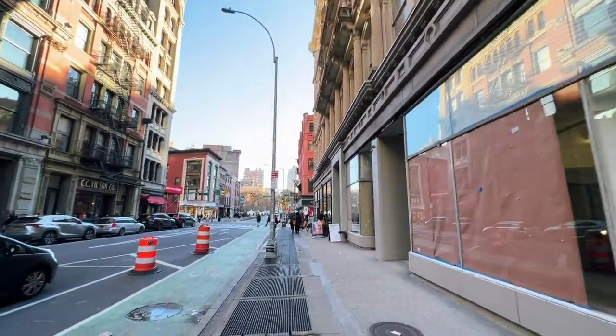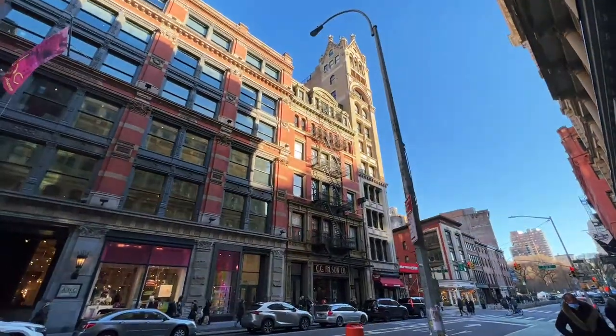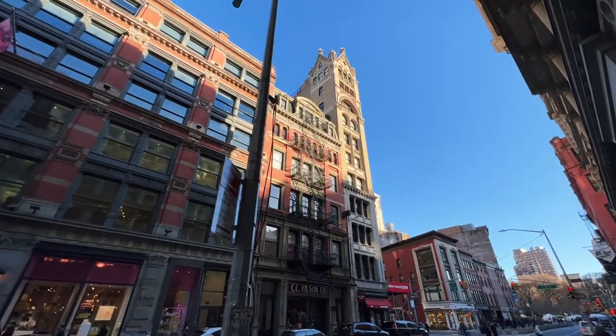Melody says, I stay at the Moxie in Paris. How was that? Do let me know. Oh, I love the buildings here. Gorgeous buildings just everywhere here in New York City.